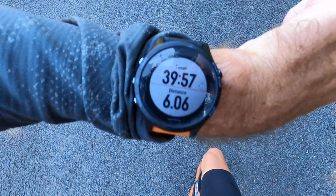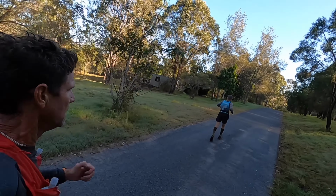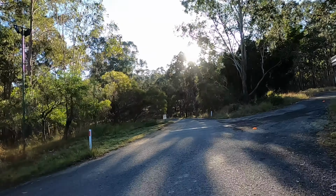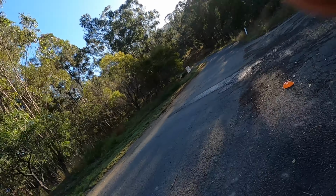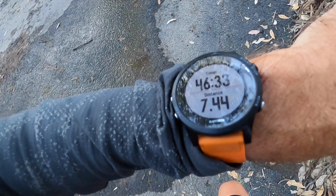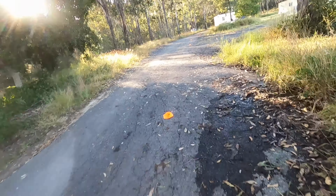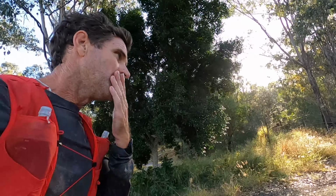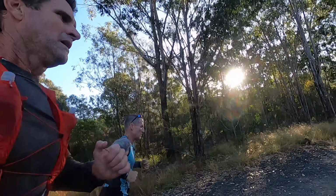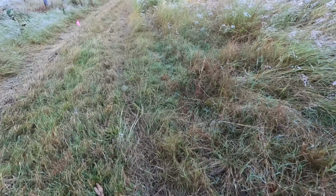So 6K in just under 40 minutes. So it's 15K remembering this race. And I pulled up next to him, so we ran side by side going around for the second lap. So 46 minutes at the halfway point. Here he is on my side. Now, in my mind, I thought, I'm going to get you going uphill. But is he going to get me coming down again?